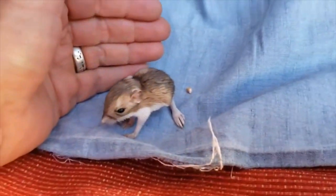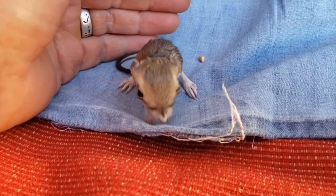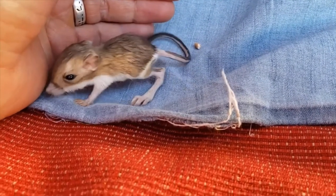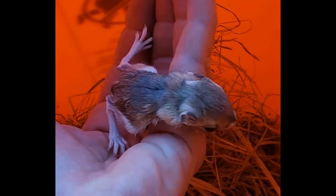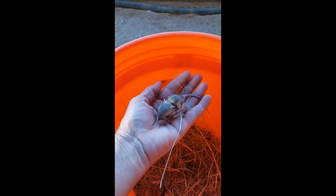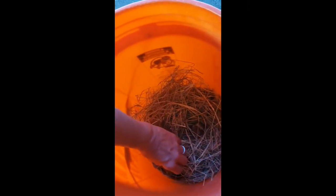These little kangaroo baby rats are so cute. They have these huge back legs that they have to grow into, like an adolescent child. Isn't he cute? He's so cute. Look at how cute they are. They're all feet.